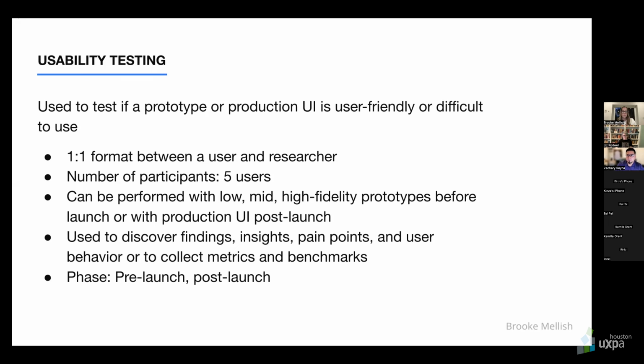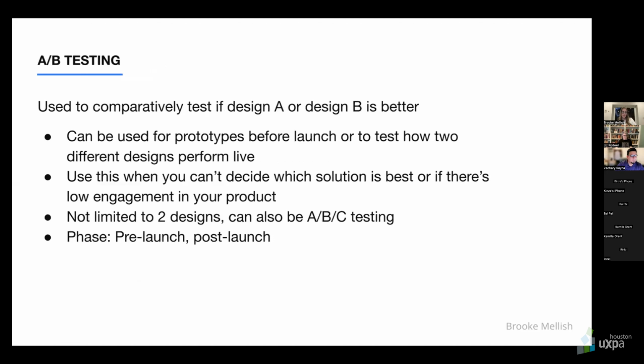And this is really just used to discover findings, insights, pain points, and also can be used to collect metrics and benchmarks on user satisfaction, error and success rates and stuff like that. This can be used post-launch and pre-launch. And then A/B testing is another good one. So this is used to comparatively test if design A or design B is better. So it can be used for prototypes before launch or to test how 2 different designs perform live. Maybe you're seeing low engagement in one project, so you can launch another version and see if that performs better.